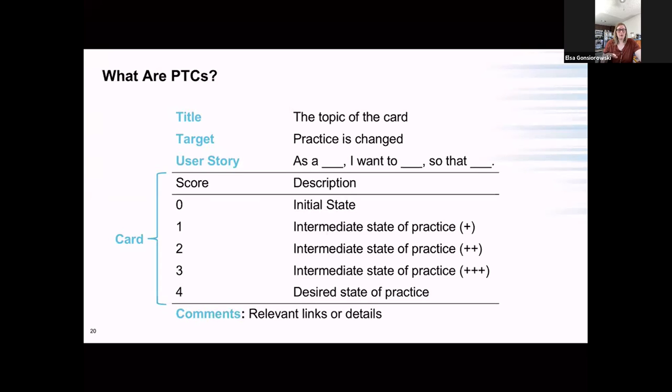So once you have identified a practice you wanna work on, either through Rate Your Project, or maybe you already know what you wanna work on, you move into creating a PTC. So here on the slide is what a PTC looks like. It is quite straightforward and is intended to fit on a slide or be really easy to understand so that you can see it and reference it quite quickly.